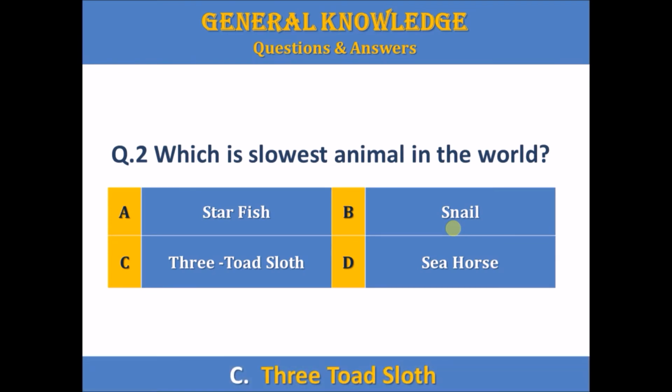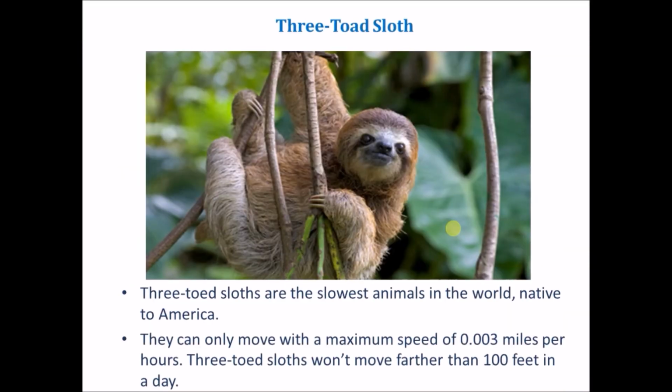The answer is C. Three-toed sloth. Let's learn some facts about three-toed sloths. Three-toed sloths are the slowest animals in the world, native to America. They can only move with a maximum speed of 0.003 miles per hour. Three-toed sloths won't move further than 100 feet a day.